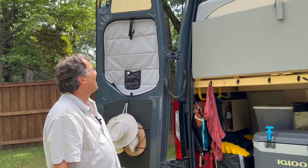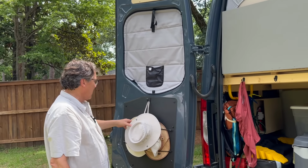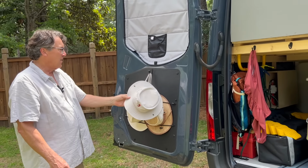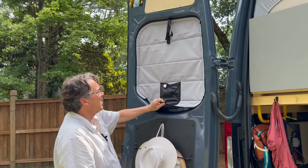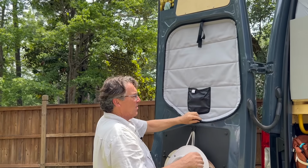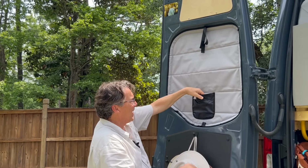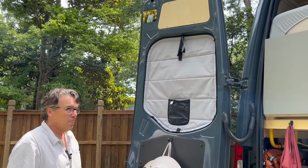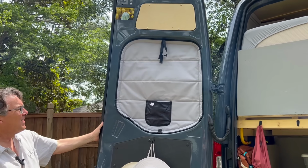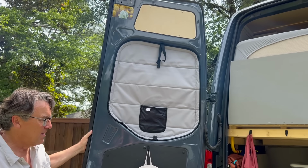What about living in the bubble? Here's our little hat storage, so they don't get squished. And then here we've got storage for scarves or secret storage, a little pocket. Secret storage, living in a bubble. They're magnetic. They're so awesome, and it gives a little bit of insulation when it's chilly at night.